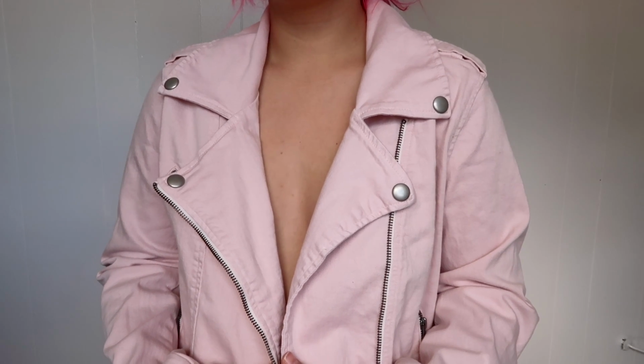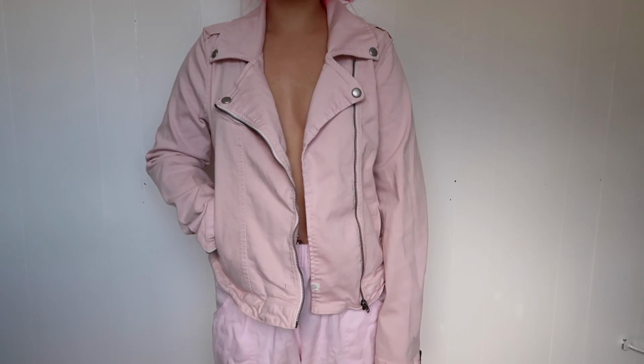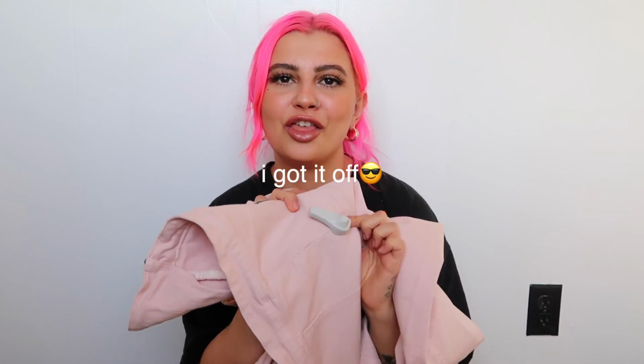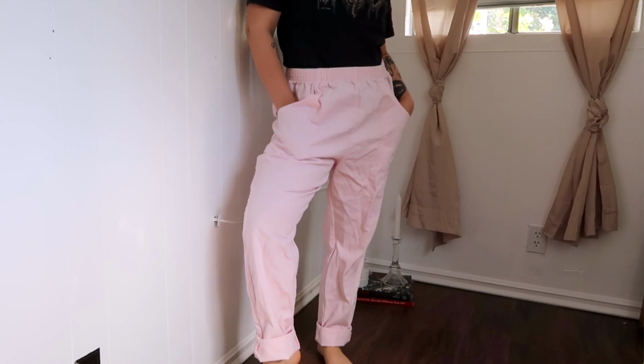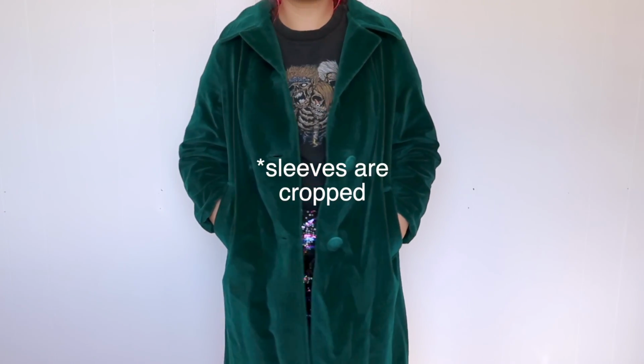Now this light pink moto style, it's kind of like a denim material jacket. It's just so cute. It still has this on it. I think it will look really cute with these pants that I also found. They're very baggy, kind of Dickies style, so I might cuff them at the bottom and wear it with this and have a Canadian tux moment, but with pink.